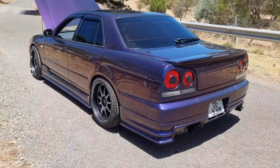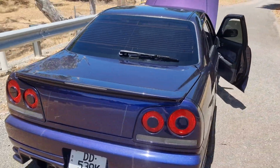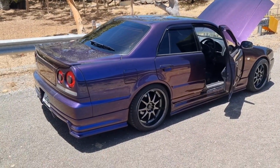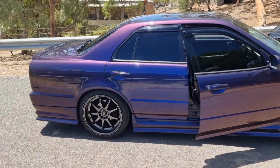I'm still waiting for that sun to come out so I can show you the bronze flip, but it's a little bit overcast today, so it might not happen. I might have a few photos I'll chuck in of it when it's super bronze. The color flip on this car is unreal. Literally whatever day of the week it is, it can be a different color.